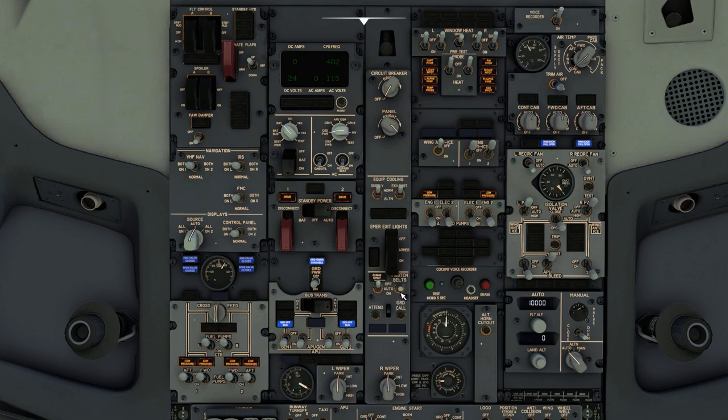Seatbelt signs can come on. No smoking on. Alright. If refuel over, seatbelt signs on, done. Window heat on, and probe heat as required, not required right now after engine start. Anti-ice off, hydraulic pumps on, differential pressure check, cabin altitude check.